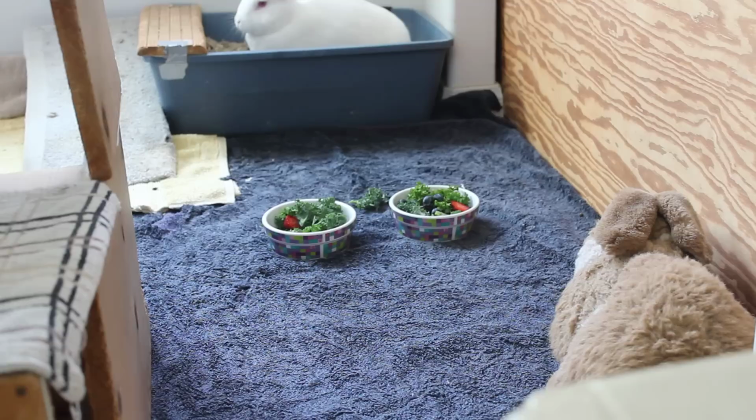Okay, I'm going to cut this now. I got to come back in the room. I'm going to cut it. I hope I still have two buddies eating there. But they both abandoned the bowls. Okay.